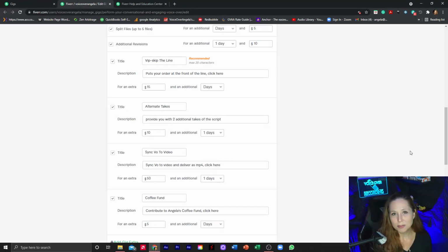And then down below that, I have like a pre-tip, my coffee fund, which is something that kind of took off a while ago and has been very, very nice. Most of my regular clients will purchase that up front to buy me a coffee, which is a nice little tip. But other than that, you can make your custom gig extras whatever you want, as long as they are related to your gig.